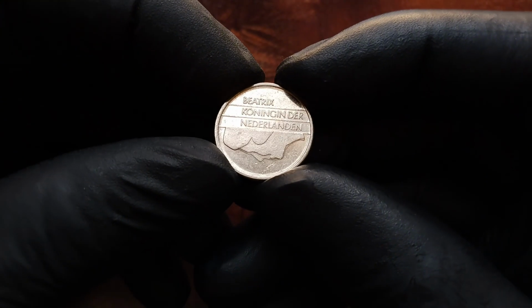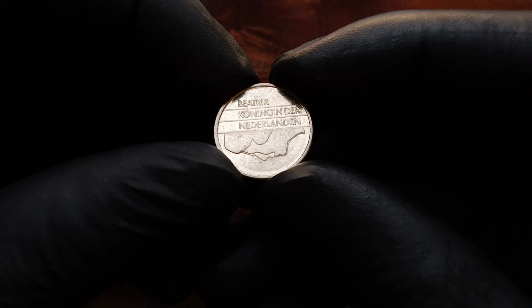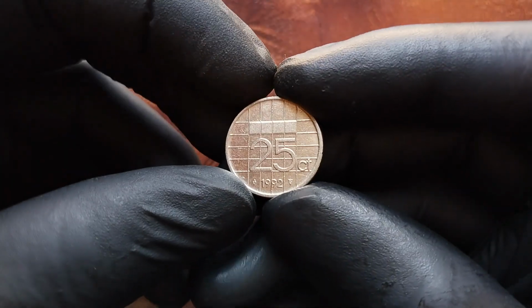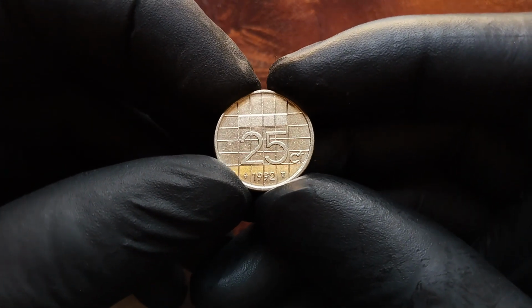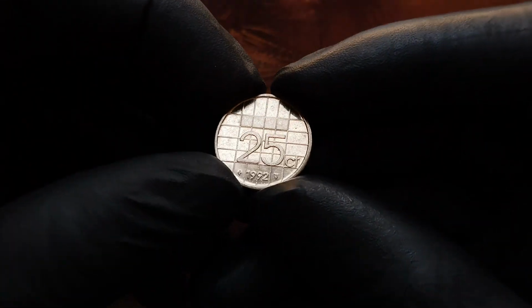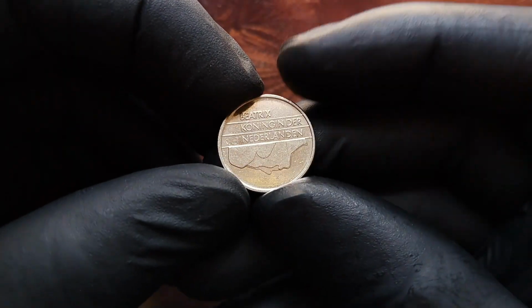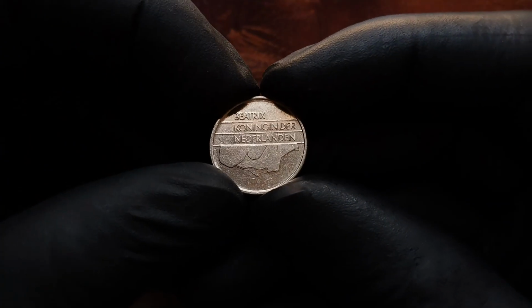What makes this all the more remarkable is the coin's humble face value. Originally worth just 0.25 guilders, it's a staggering testament to how time and myth can transform the overlooked into the priceless. Even today, coin dealers across the Netherlands field inquiries from hopefuls, eager to check their old change jars, though the chances remain infinitesimally slim.